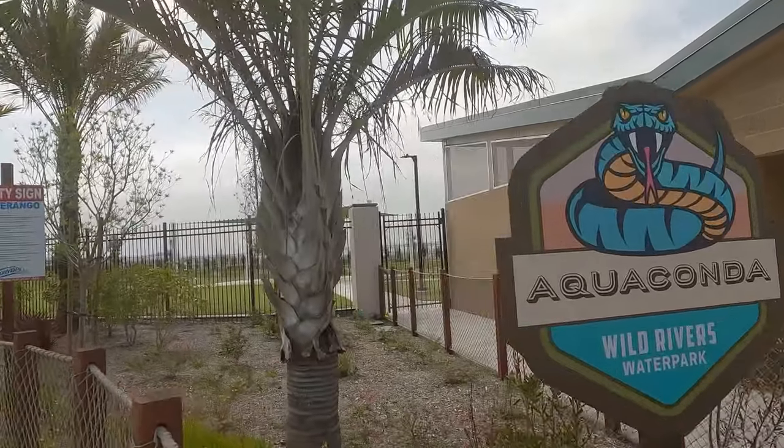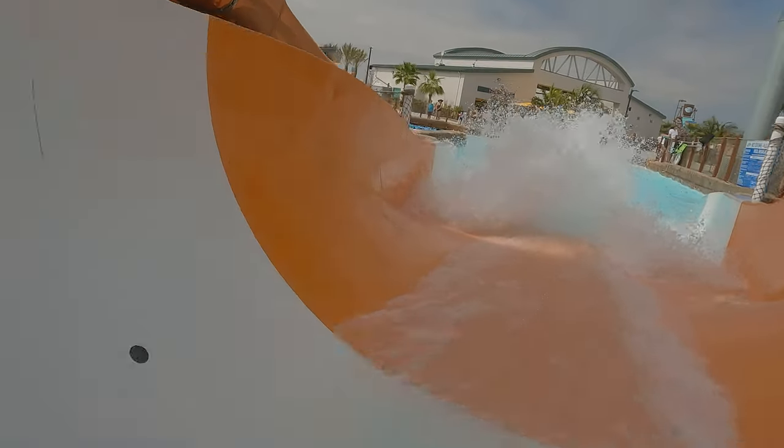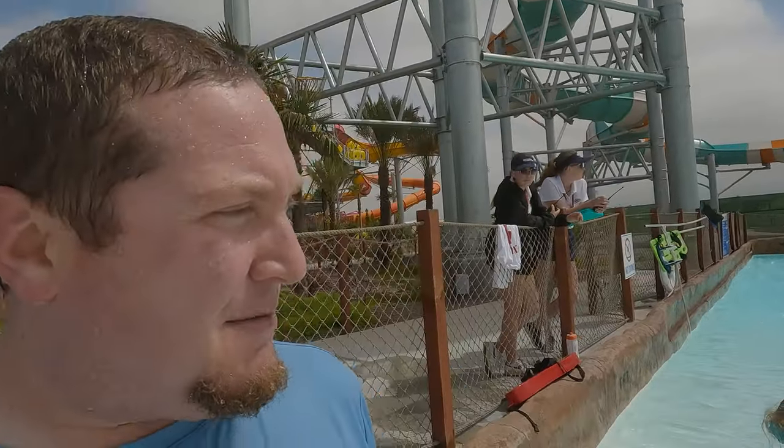We're gonna go on Aquaconda and Bora Bora Boomerango. First up is Aquaconda. That was very thrilling, a lot of fun. Very fast and very high up on the sidewalls. We decided to skip Bora Bora Boomerango. The line got a little bit long and it gets really cold and breezy on top of those slide towers. So we're gonna head back to our seats and regroup and maybe go in some of the kids' play areas.